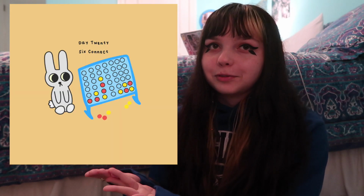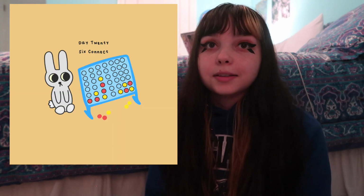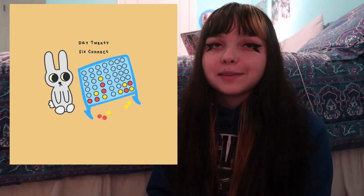Moving right along. Day 26, the prompt was Connect. So the thing that came to mind to me was the game Connect 4. And I decided to draw this cute bunny playing Connect 4 by himself. So is he winning? Who knows? He's playing by himself.